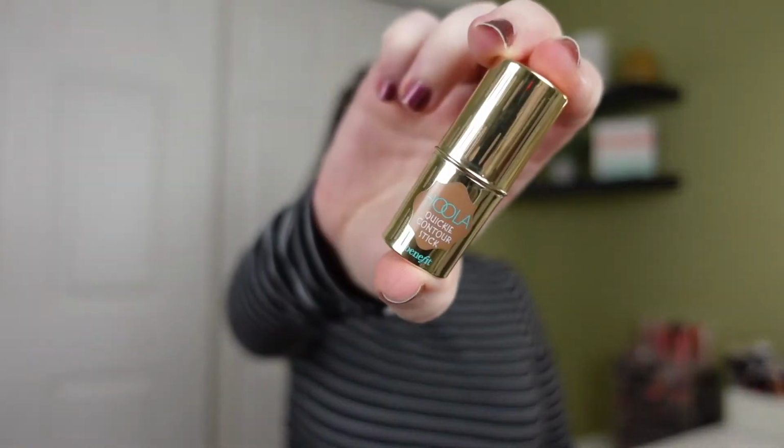So we're actually going to bronze now because I did land on a cream bronzer. And this was in last month's Shop My Stash. It is the Hula Quickie Contour Stick.